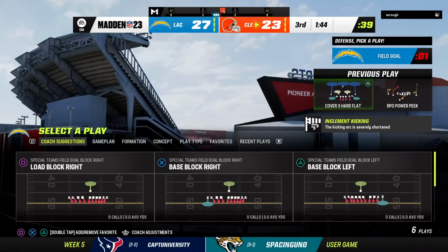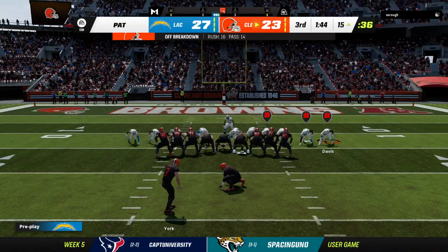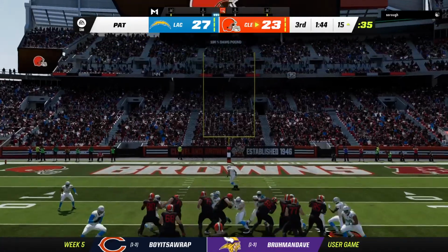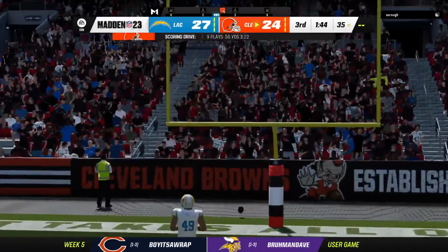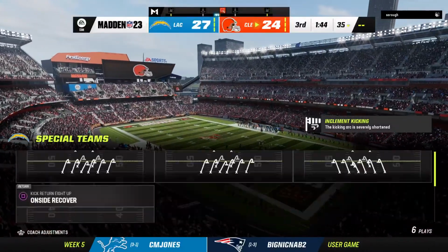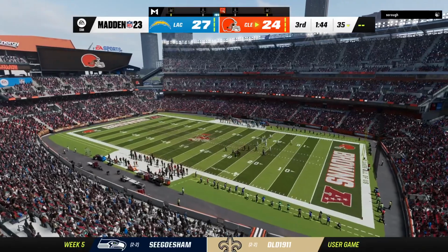And I think we can safely call that a statement drive because they had to be saying, we didn't put our best foot forward in the first half, but we certainly mean business now. Maybe a better term, a prove-it drive. They proved it to themselves that they were ready to go. Extra point by York is up and good. And the lead is down to a field goal.